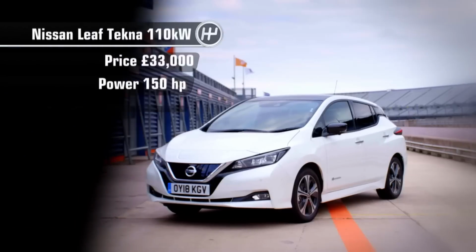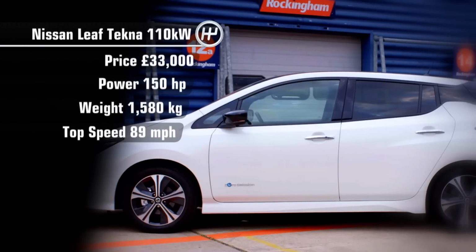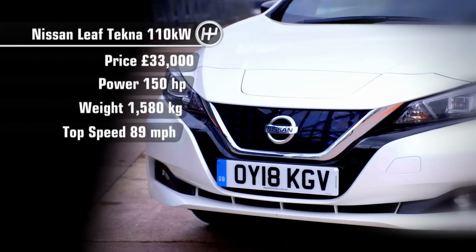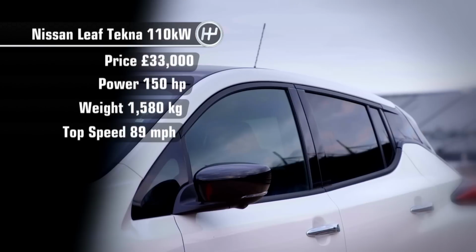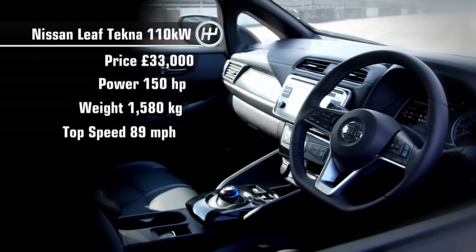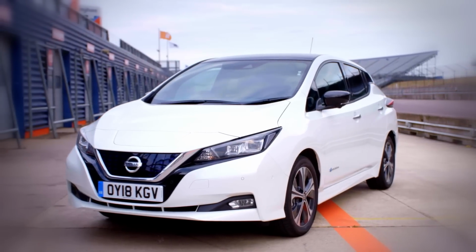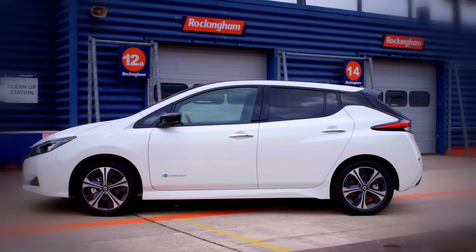The Leaf is the best-selling electric car in the world, and this second-generation model claims to have an improved range of up to 168 miles fully charged. At £33,000, it's not cheap for a compact hatchback, but if you do decide to buy one, then the government will give you a £4,500 grant as an incentive to go green.